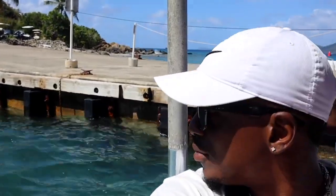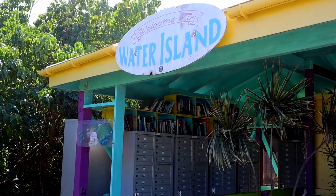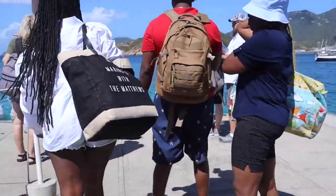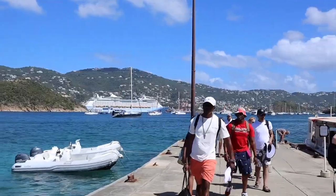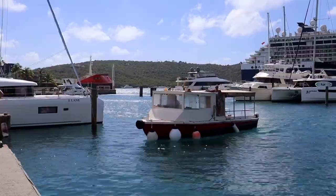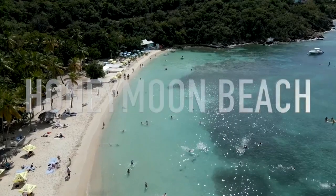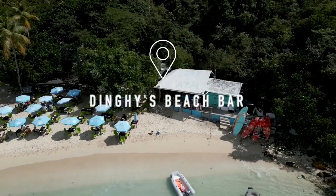Some of our top picks today will be Water Island, which is a small island just off the coast of the Crown Bay dock in St. Thomas. So if you're visiting the island on a cruise ship, you walk right over. If you're in the Crown Bay dock, you take a quick water taxi over, which is about $15 round trip. You can spend the day snorkeling. Again, there are sea turtles on this island. You can enjoy lunch at Dingy's Beach Bar.